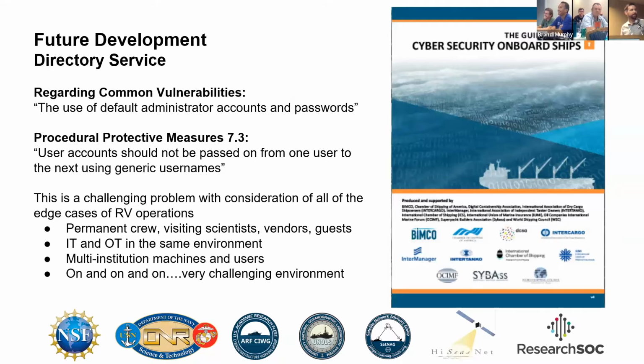And then kind of start working on implementing a proper directory service. I know just about every ship out there is still using local user accounts and things like that. And our IMO regulations don't explicitly say that you should have some kind of directory service, but it's implied, right?